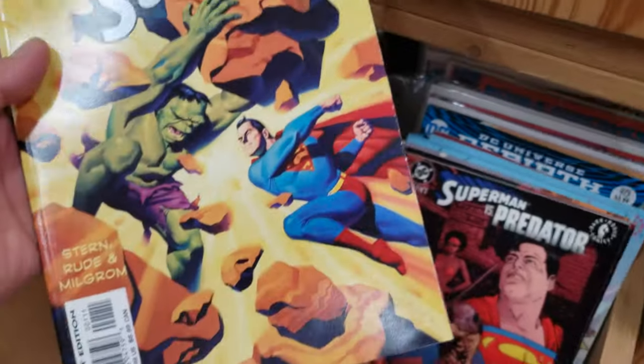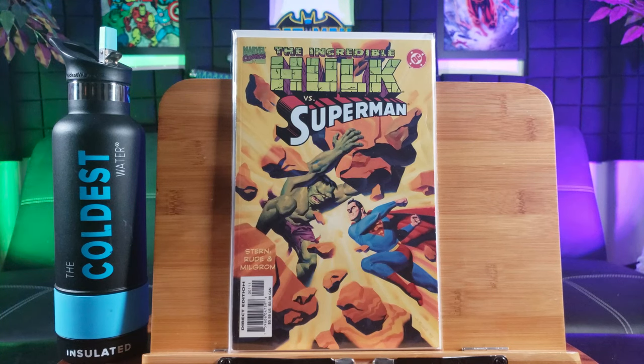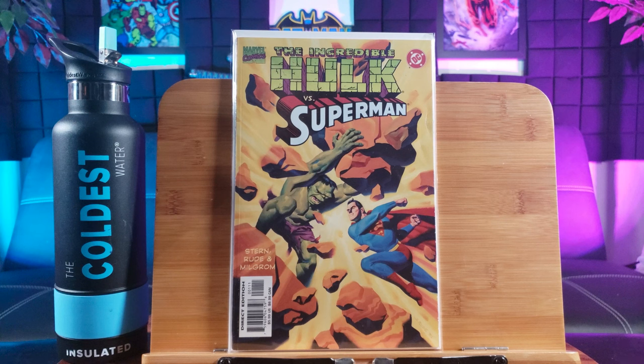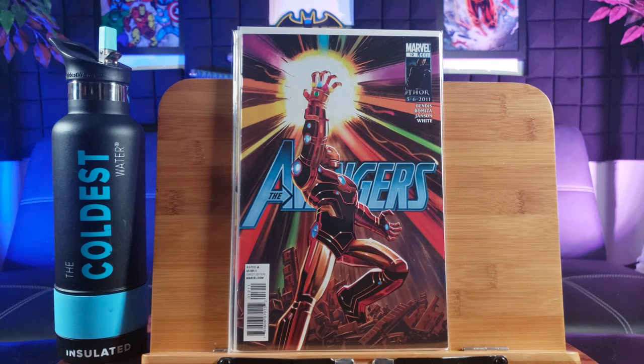Oh wow, incredible, gorgeous, super rare. You don't see this one too often. This is the first time I ever see this comic out in the wild. This is the hard to find Incredible Hulk versus Superman, another crossover between Marvel and DC. It's a trade paperback size. I love it. I've been wanting this for a while. This is like a mini gem right here.